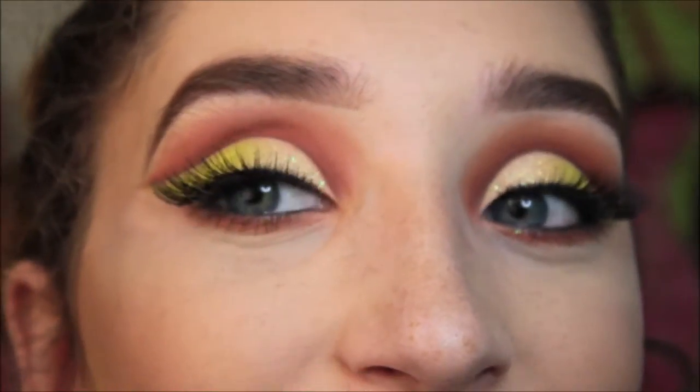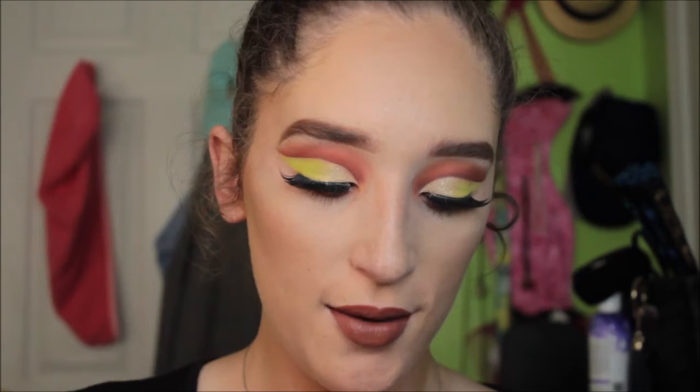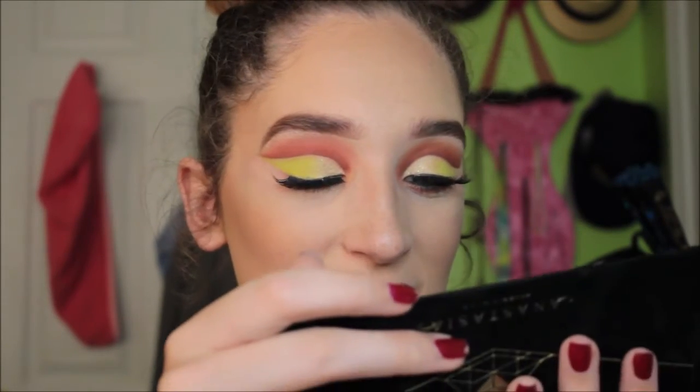So I hope you guys enjoyed it because this was really fun. This is the final look using the Anastasia Beverly Hills Prism palette. Honestly, I kind of really like it. I'm not really sure if I even did it correctly as a cut crease, but I had a lot of fun doing this. If you find this palette at Marshall's, I would get it. I really like it, to be honest.